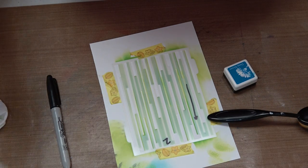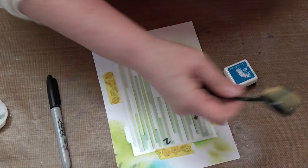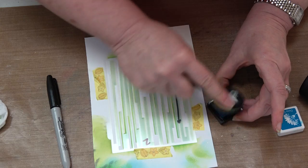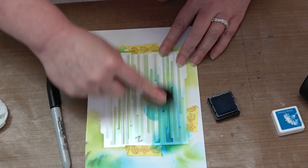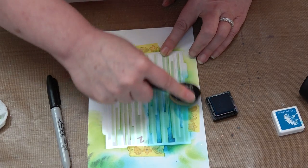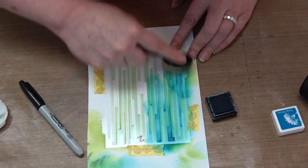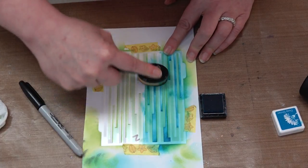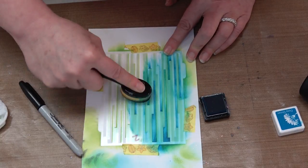So let's put my green away. Little cap fits right on. I've got my blue right here. Go into my deep ocean. And up and down. Oh, it's gonna take it right off. Okay then. I'm gonna have to write it somewhere, so I make sure I go up. So put my blue. Right on down.